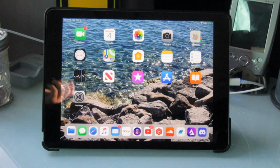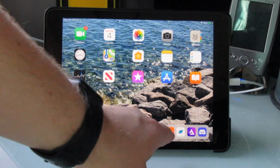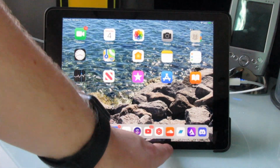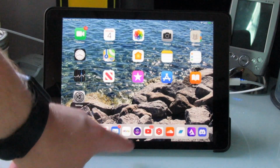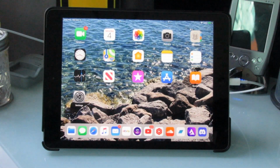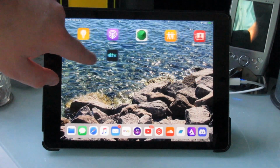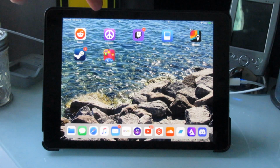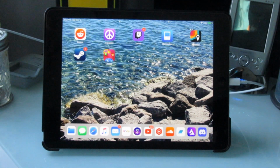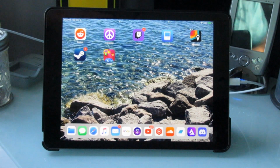There are a couple apps that don't run on here. I know Bandcamp does. SoundCloud requires 14, I think, at this point, but you can run the last compatible version on here, and it works perfectly fine. The eBay app requires 13, but the last compatible version that runs on 12 works fine here as well. And if I go to my pages here, Reddit, the latest version I think works on here. Craigslist does as well. My Radar, which is a radar application for weather, works fine. Mac Tracker is another one.